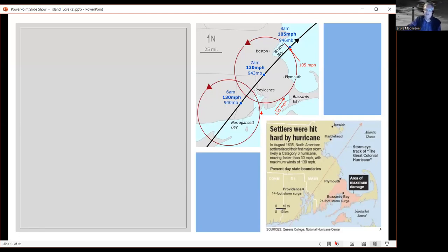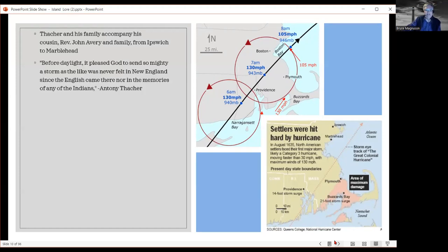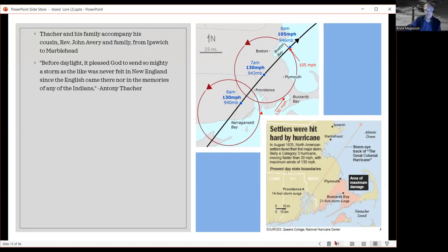So the great colonial hurricane of August of 1635 hits. Like I said, he was accompanying his cousin, John Avery, from Ipswich to Marblehead. The quote from Thacher is, "Before daylight, it pleased God to send so mighty a storm as the like was never felt in New England since the English came there, nor in the memories of any of the Indians." So, since the English came there, it's not that long a time. And the Indians, obviously, that is a very long time. So this is a big storm. And obviously in 1635, they don't have any kind of weather forecasting, except throw your finger up and see which winds are blowing.